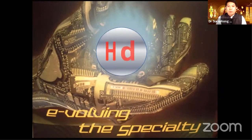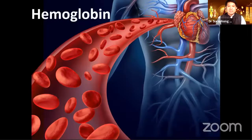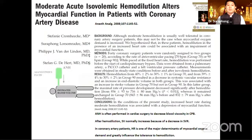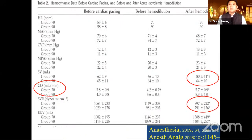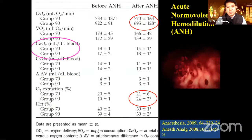One of the most important things during surgery is hemoglobin carrying. One of my studies is on when we have low hemoglobin, like acute normovolemic hemodilution. We take the blood out and give the fluid back to maintain normal volume. And in the case of fast heart rate and slow heart rate, what happens? The SVR is changed after hemodilution, and the oxygen consumption and oxygen delivery also change.